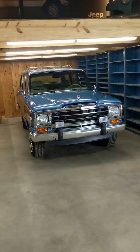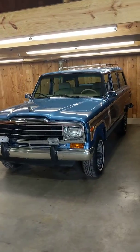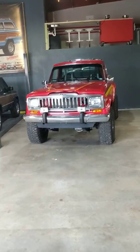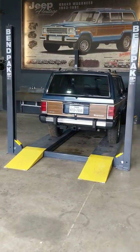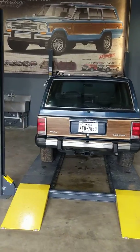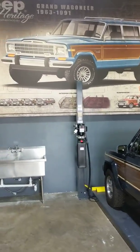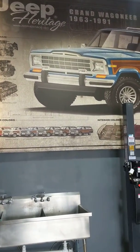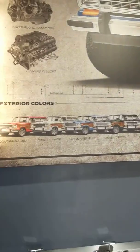The Jeep Grand Wagoneer that we restored a few years ago, which is a 1991 Spinnaker Blue one, and J10, 1989 Jeep Wagoneer, 80,000 mile original, and just some nice renderings that my good friend Tavis made for us, showing different options.